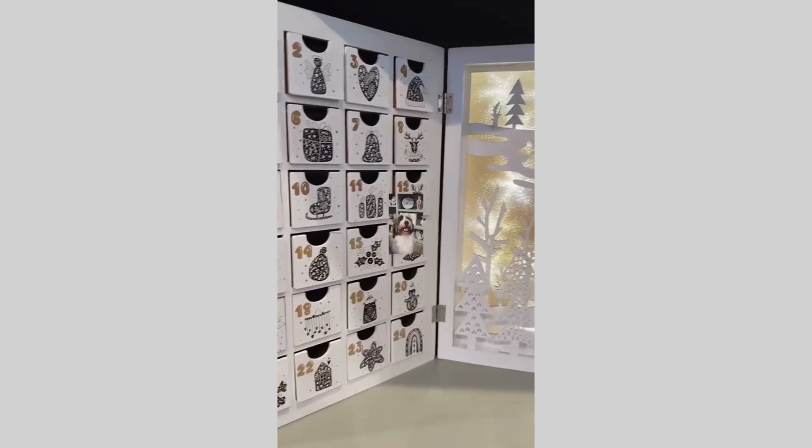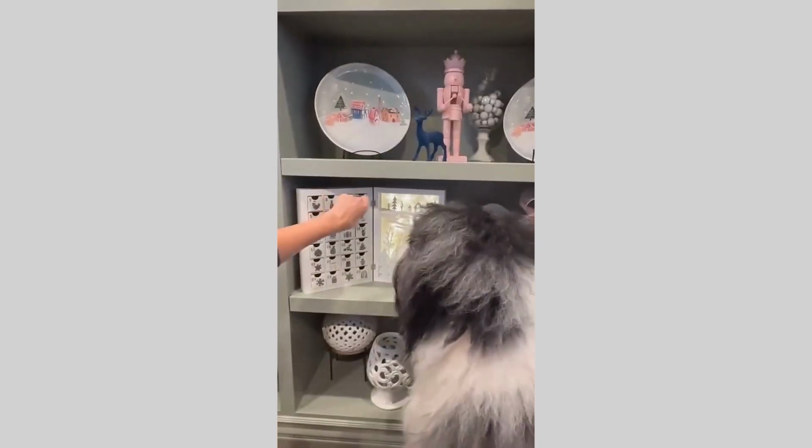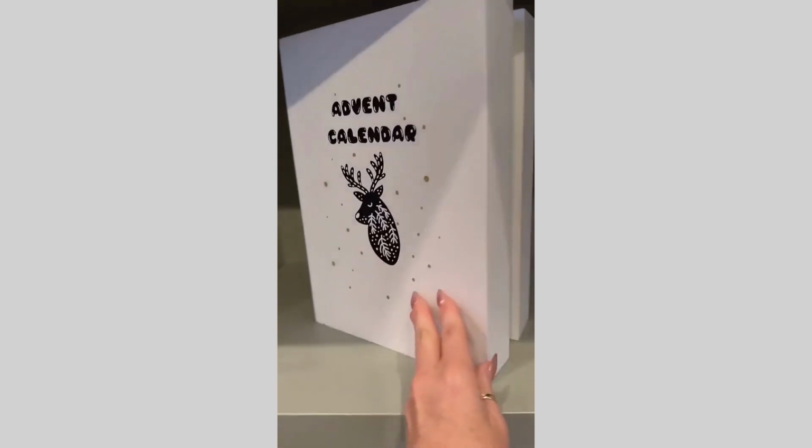LampLust Wooden Advent Calendar, classic and timeless. This wooden advent calendar with warm LED lights doubles as a stunning Christmas decoration for your home.